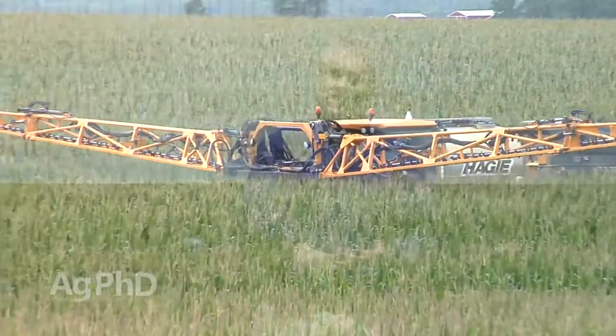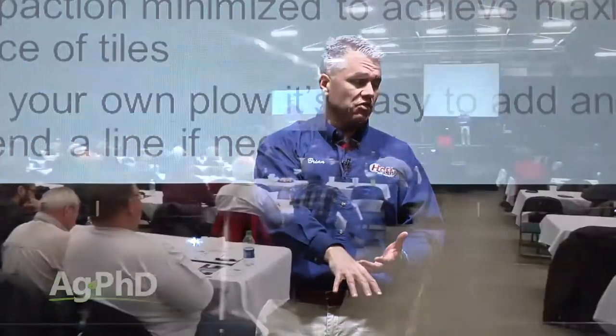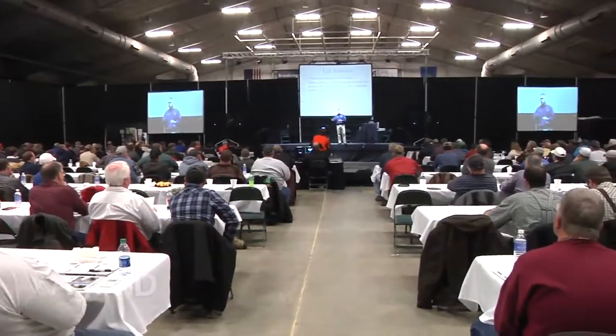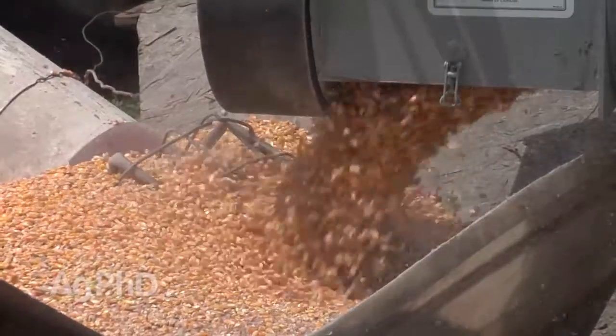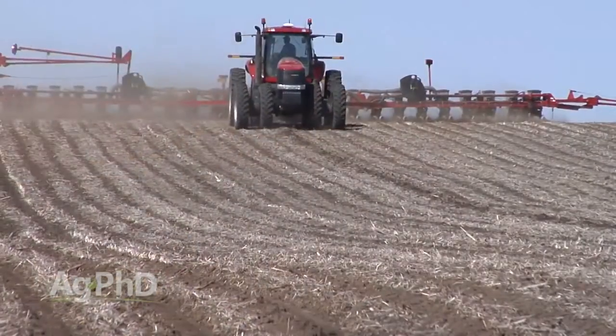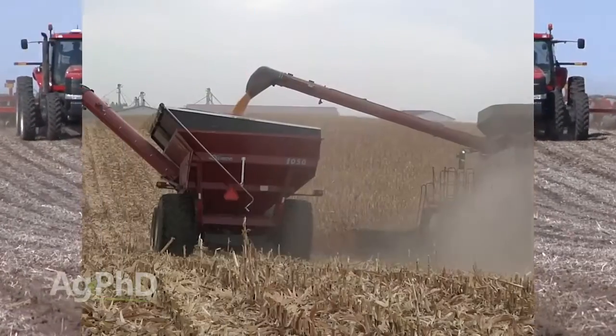Big differences. So when we think about new things coming, new products coming, new techniques coming, the Ag PhD winter workshops, the agronomy workshops, I'm really fired up for. Okay, the only thing though, Darren, is we've got lower commodity prices now. So a big focus for us this year is going to be talking about how you keep your costs down and keep your yields up.